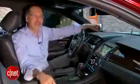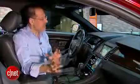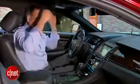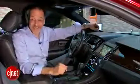I thought about this, and it's almost not so much a collision avoidance technology as a liability transfer technology. Because once this thing beeps and your brakes are supercharged, you jump on them and this car just stops. Instead of hitting the car in front of you, you're going to get rear-ended. But in most states, that's their fault.